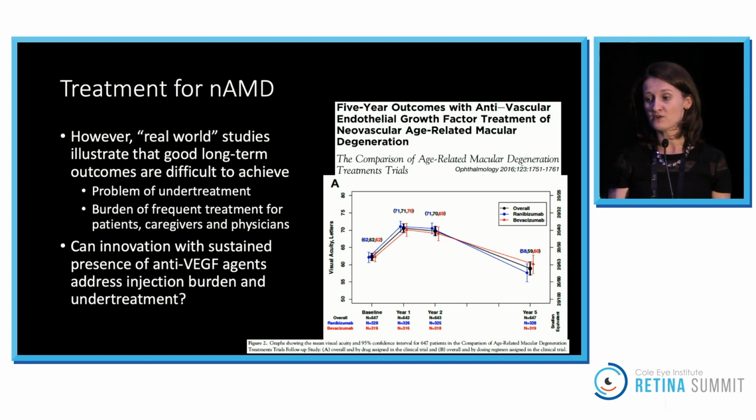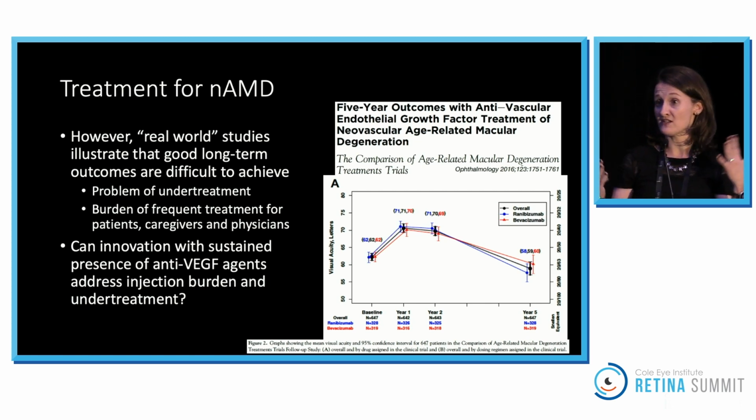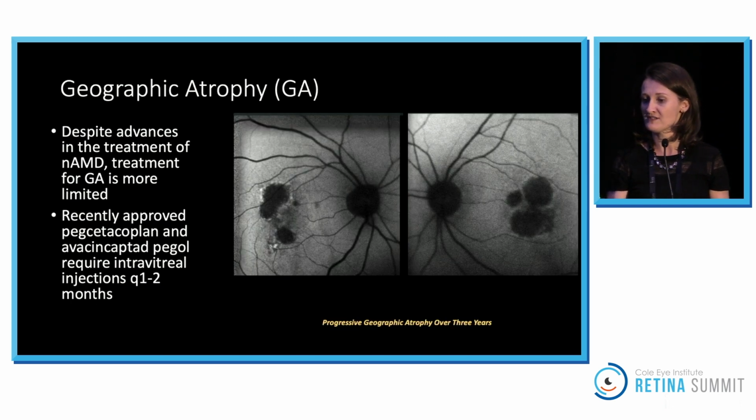Part of the reason for this is that we undertreat patients, in part because frequent treatments are a big burden to patients, their caregivers, and to us, and we don't treat as often as they do in studies. So I think there's an opportunity here for innovation. Can you come up with a sustained way to make sure that anti-VEGF is around? And can this help address injection burden and undertreatment?